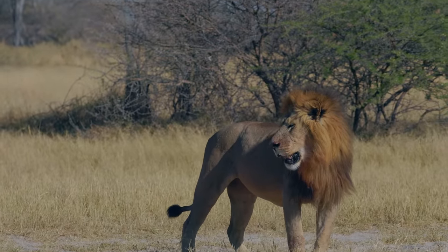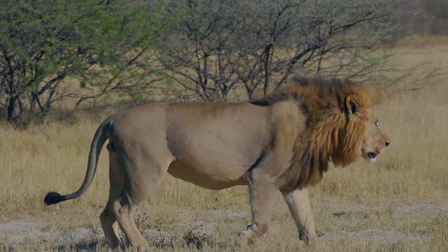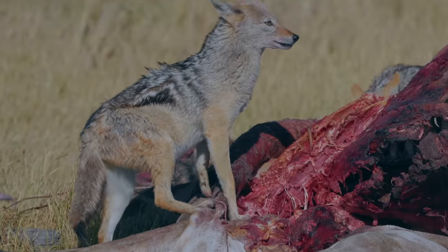He eventually gave up, and quite disgusted that his brothers weren't answering him, he went to look for them. The jackals and the vultures took their opportunity to get their bellies filled.